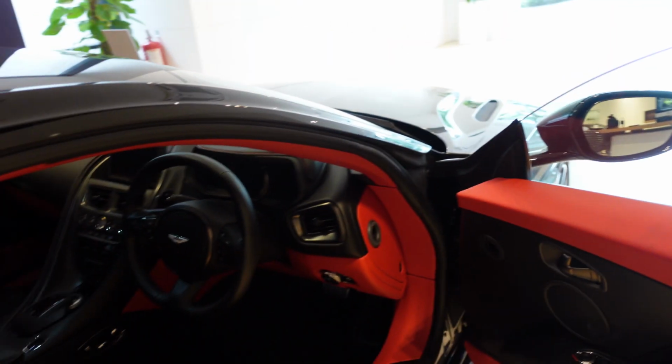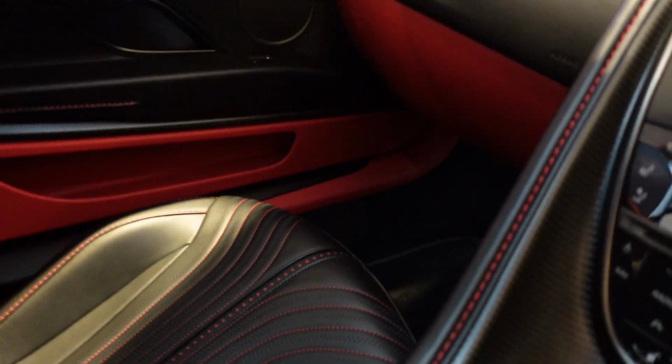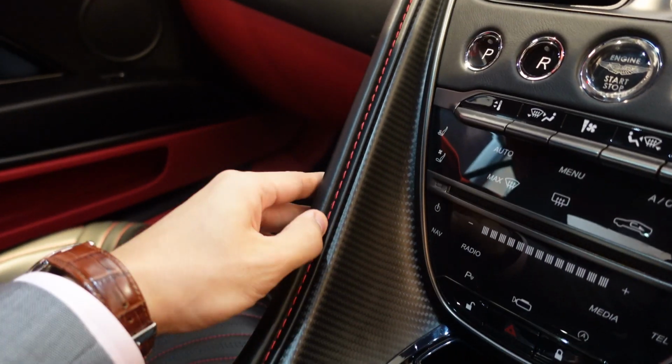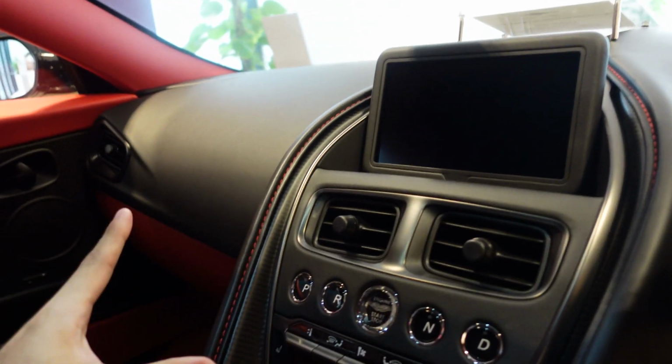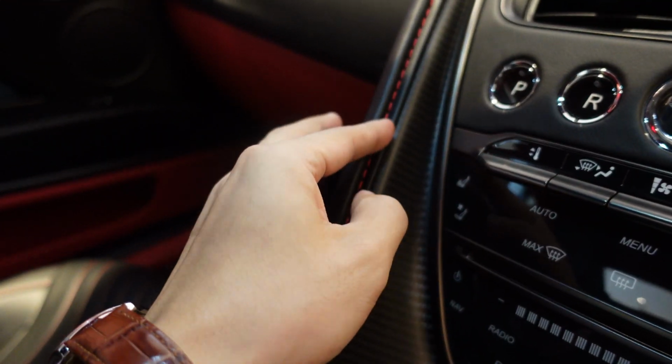Alright, let's get into the interior. So this one, they have the spicy red and black interior, which is gorgeous, absolutely gorgeous. Alright, and everything in this cabin here is hand assembled and hand stitched. You can feel the stitching is done so beautifully.